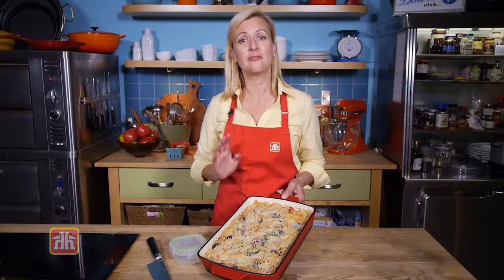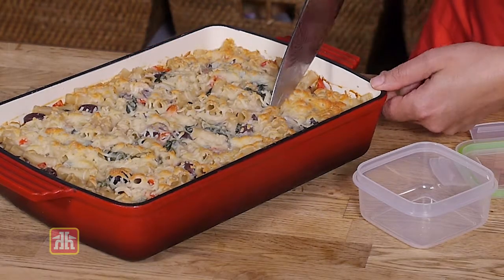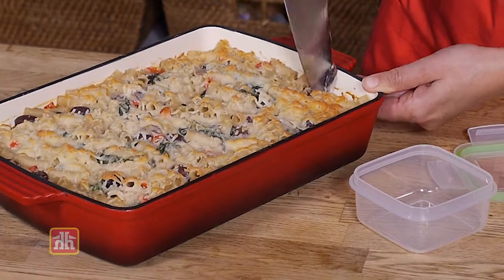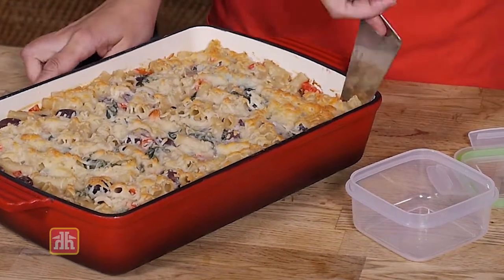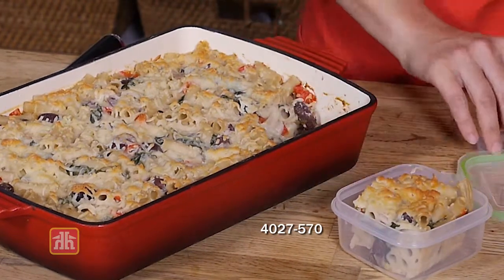My gluten-free veggie and cheese pasta bake is a recipe for the family where everybody's eating at different times. You can make it, chill it, cut it into squares, and then eat it cold en route to the arena, or easily reheat in the microwave using these store-in-lock containers.